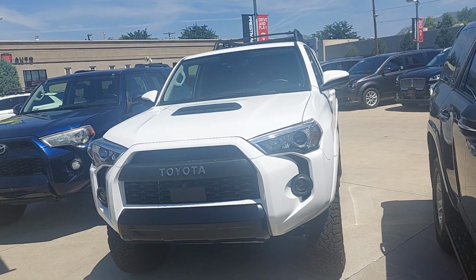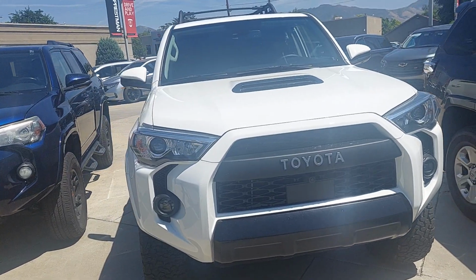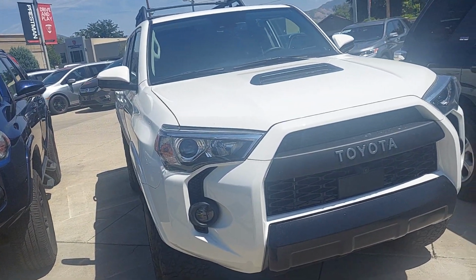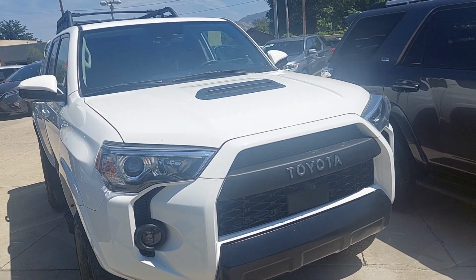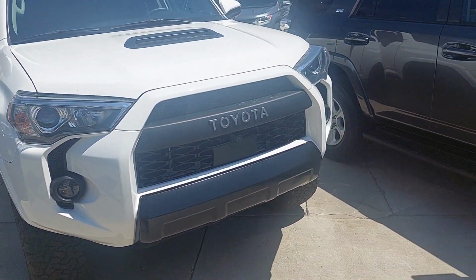So what I'm going to do is walk all the way around the vehicle. We're going to check for any dents, scratches, any blemishes on the outside. Then we're going to go inside the vehicle, go over some of the features, make sure everything's working properly. And then finally, we'll pop the hood so we can evaluate a little bit in the engine bay.